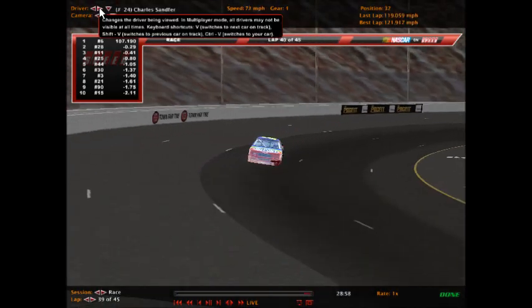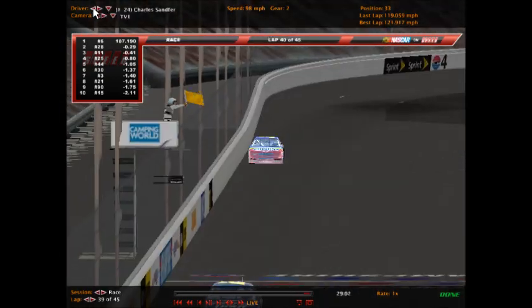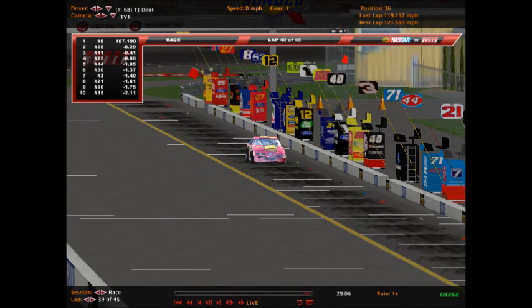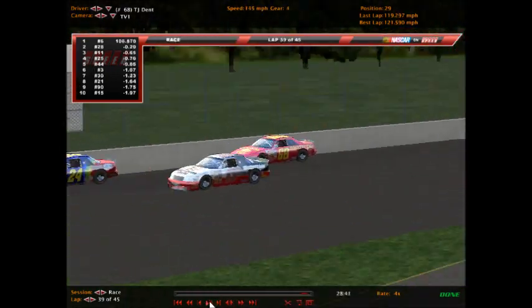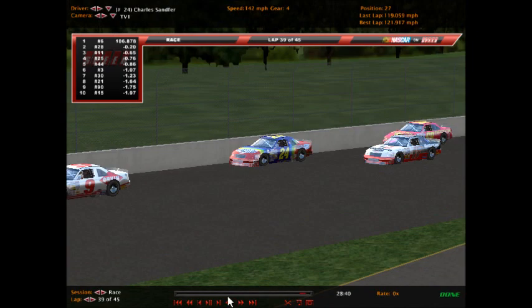And it's Charles Sanford in the 24 car that's crashed. He got crashed on pit road. TJ Dent and Zach Winkle have crashed on pit road. This happening on the 39th lap of the race, and we're coming down to 6 laps remaining, and I'm not sure if we'll get this race restarted or not. And I think I saw what happened here. Zach Winkle and Charles Sanford.